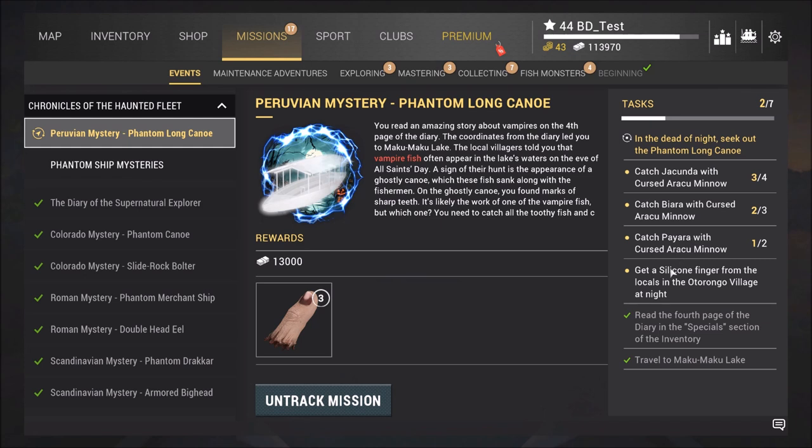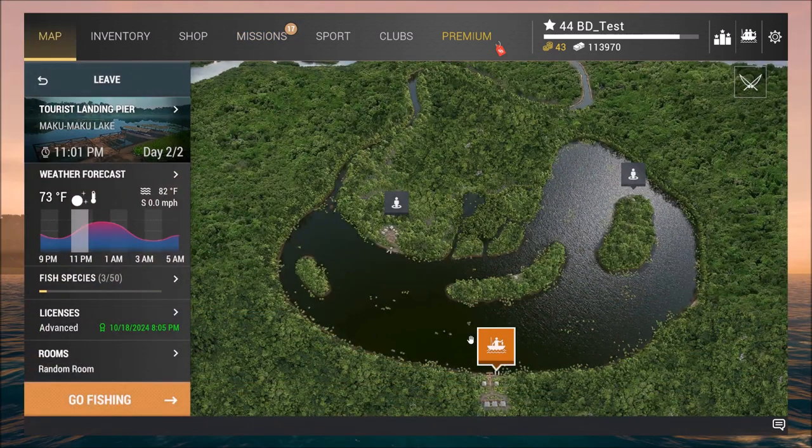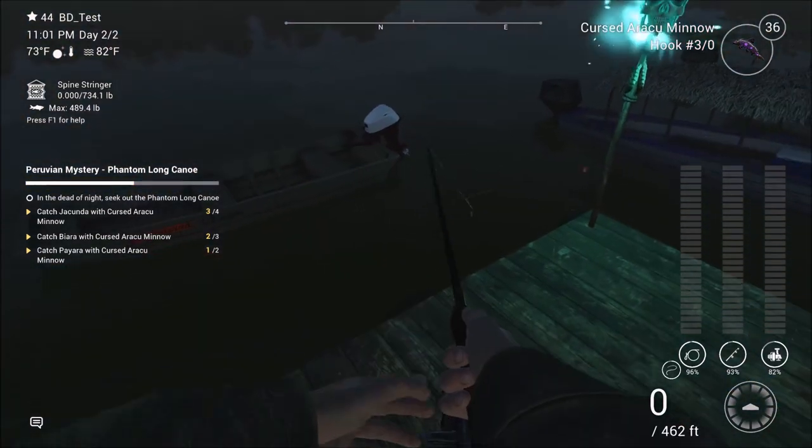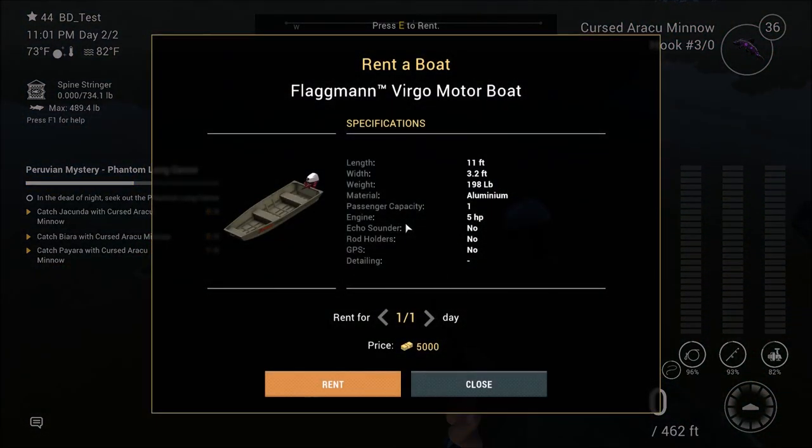And then with that, we'll get the silicone from the locals at the Torongo village at night. So here we go. I already did read the fourth page of the diary. So next, we're going to go visit the canoe in the dead of night, which I am in right now, so that works out well. So let's get to it. And hopefully I can catch one more of those, fairly easy.